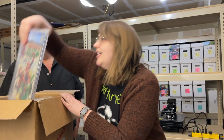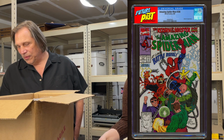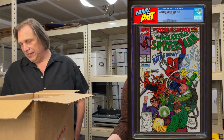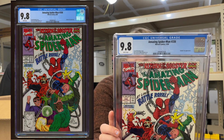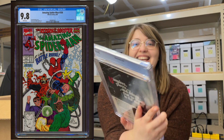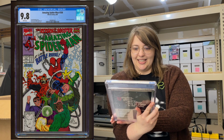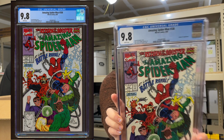This one, Amazing Spider-Man 338. Do we have two of those? Yeah, we have two in this submission. They were both 9.6s. How did we do on that one? We got another 9.8. Amazing. And white pages too. I love this little run of the Sinister Six, and this particular issue started heating up. I had a lot of copies of this, and I had a hard time getting a 9.8, so I'm glad I finally got a 9.8 on that.